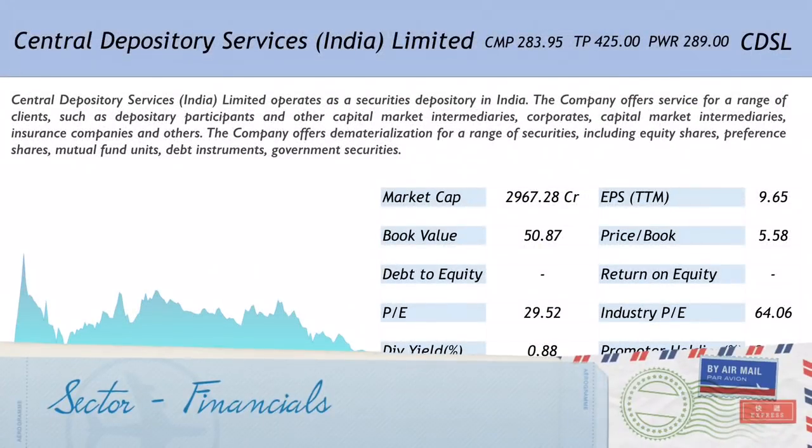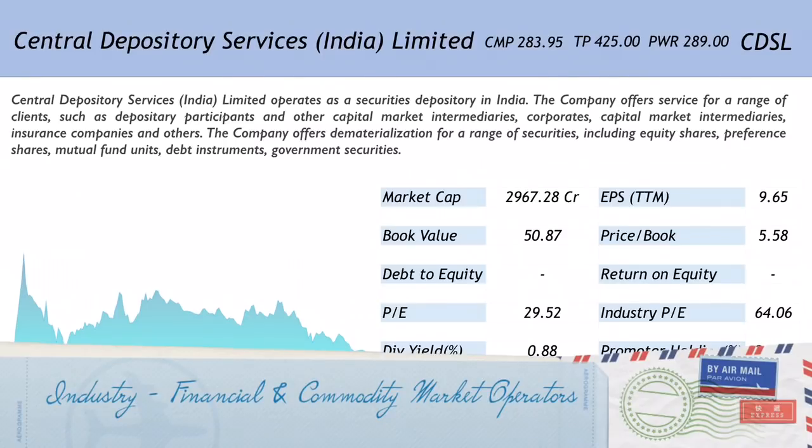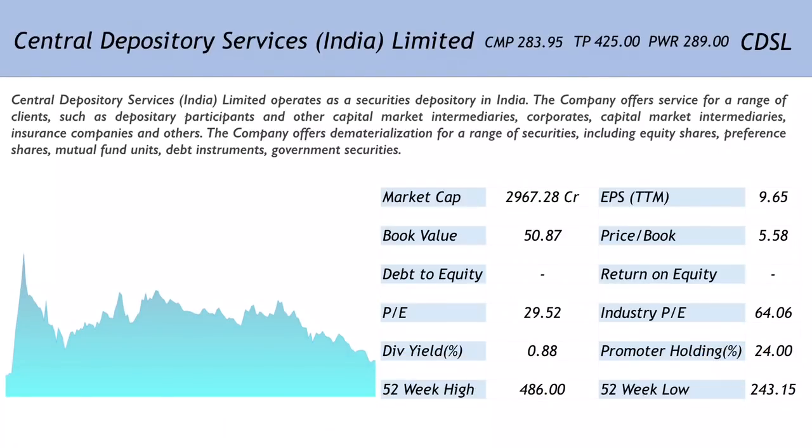Now the company in question is Central Depository Services India Limited, which is available at 283.95, and the target price here has been set at 425. The price when the stock was initially recommended was 289. The symbol for it is CDSL.